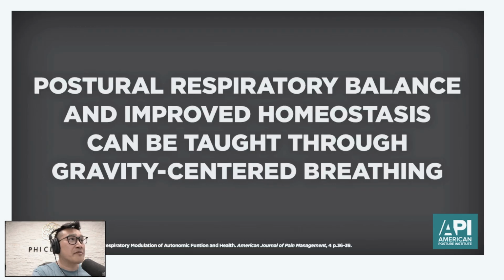Postural respiratory balance and improved homeostasis can be taught through gravity-centered breathing. It's a fancy way of saying abdominal breathing, because as soon as you breathe in, if you expand your belly out forward, your diaphragm can descend, therefore it is gravity centered. Because if you're leaning forward and breathing, that's not gravity centered. So you have to be standing up straighter.